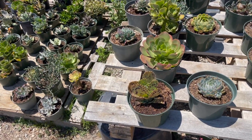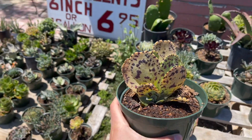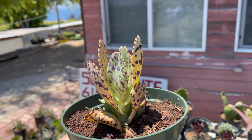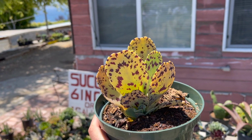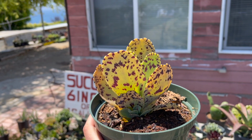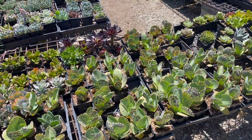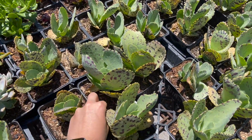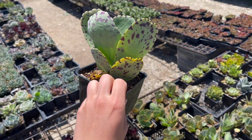Okay, I think I found it. I think this is my favorite succulent that I found. It's just so cool. I may need to get it. I found a bunch of them in a smaller container, so this will be easier to bring on the plane. So I think I'm gonna choose this one.